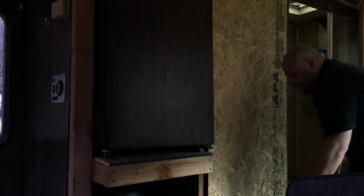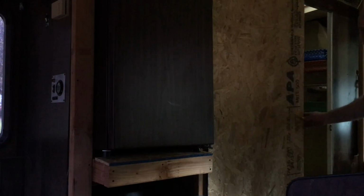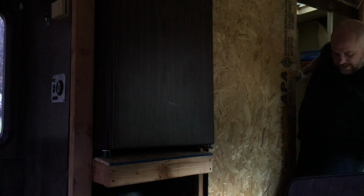This next to it is a, let me change the camera view just a little bit. Okay, so this here is, that's my bathroom door. But this is just a big cabinet. I can't open it all the way. Yeah, let's open it. What the heck? I haven't done this almost since I got it.